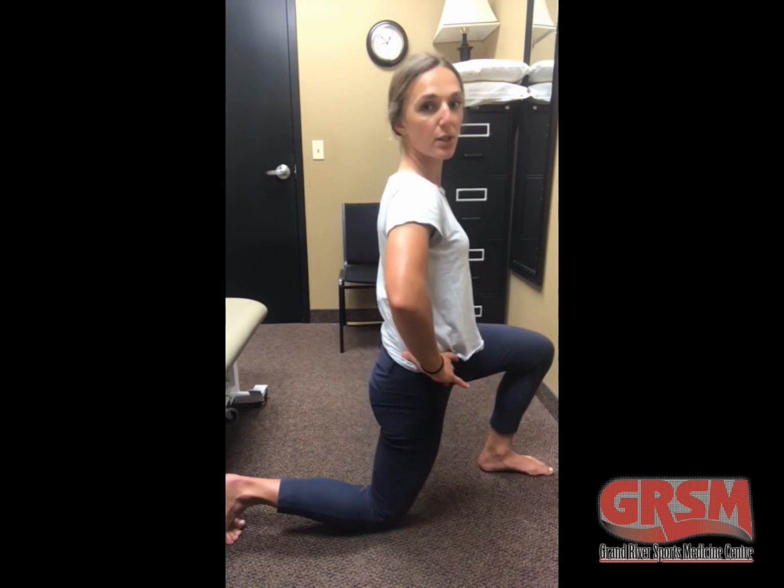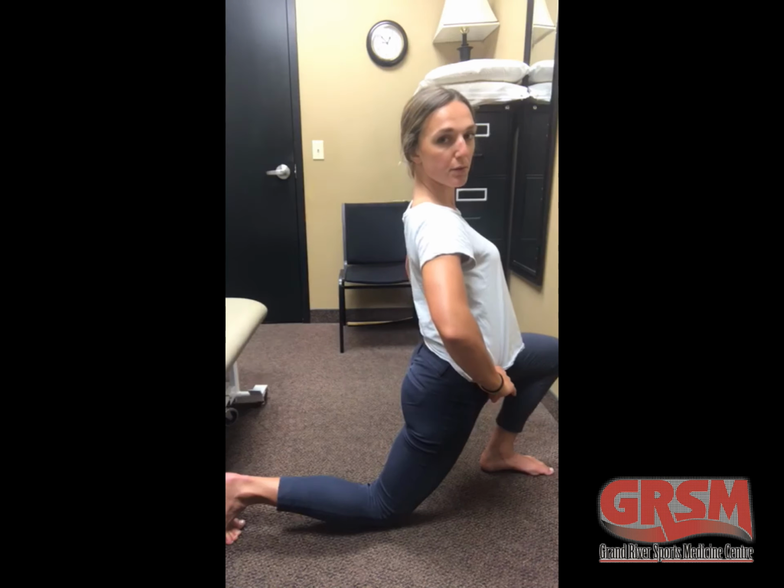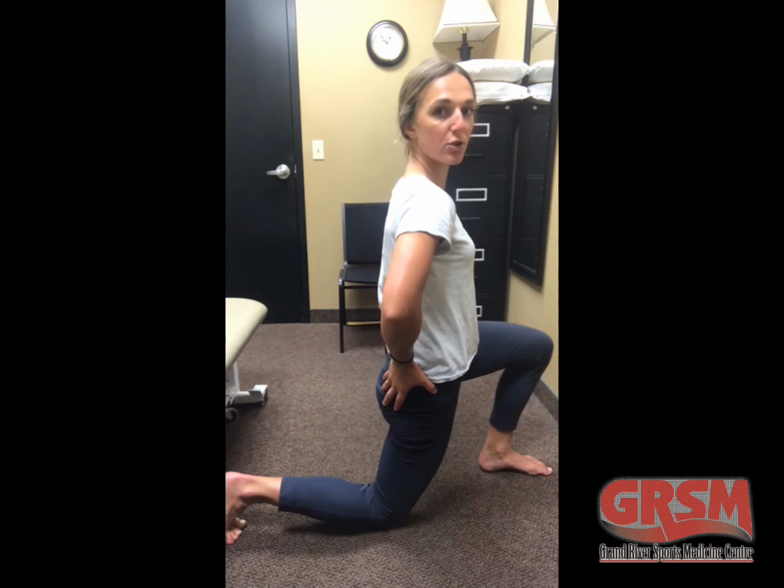Keep in mind, because of the relationship between hip flexors and our low back, that when we do a hip flexor stretch, we have to stay out of this lumbar lordosis posture. So always be sure to tuck your bum in when you're doing these hip flexor stretches, and it'll allow you to feel a much more intense stretch.